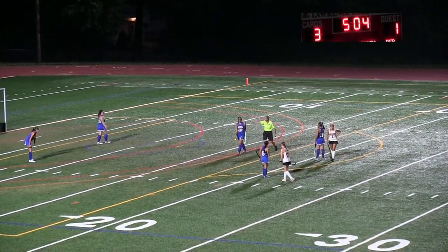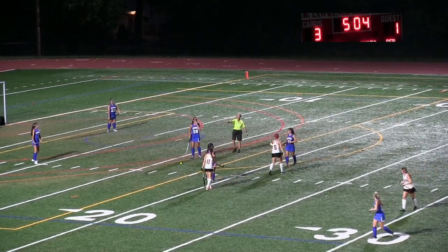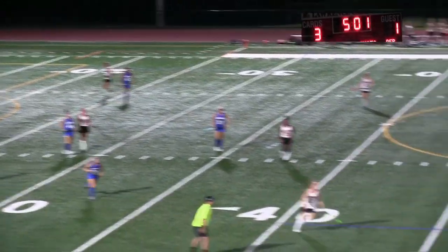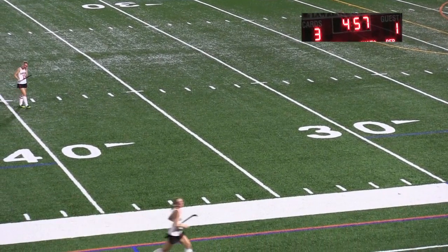Be a Hightstown ball. Let's go! There's a hit by Hightstown. That one will trickle out of bounds about the midfield.